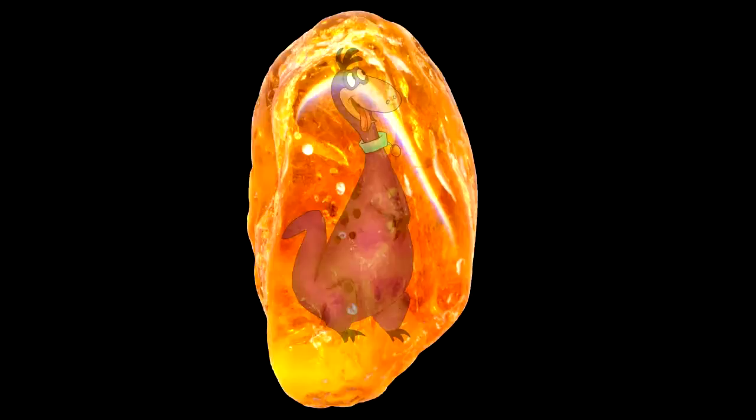You should get a little creature inside. Okay, you may not have a Tyrannosaurus Rex in amber. You might see its DNA, mind you. You might get little DNA particles in there.